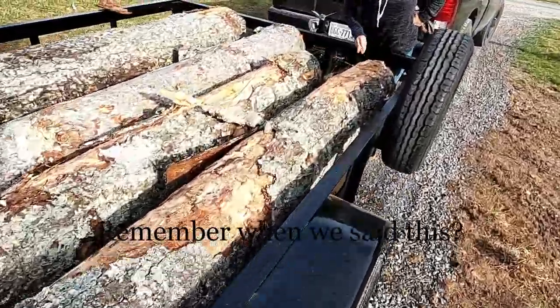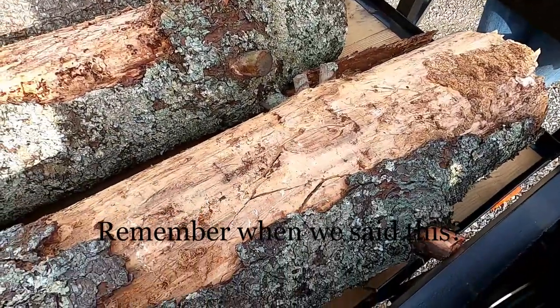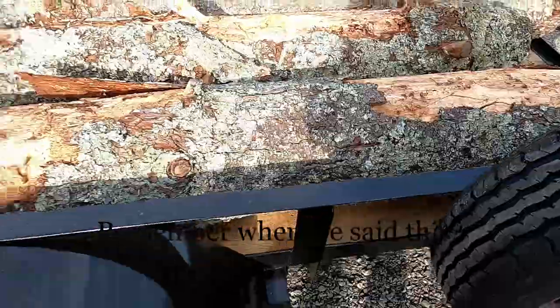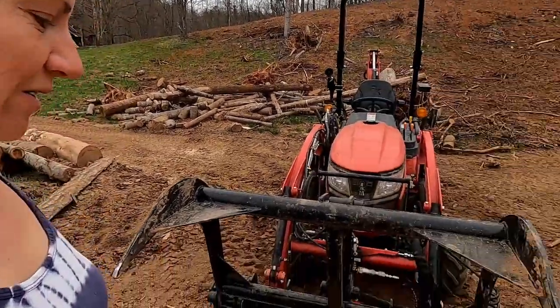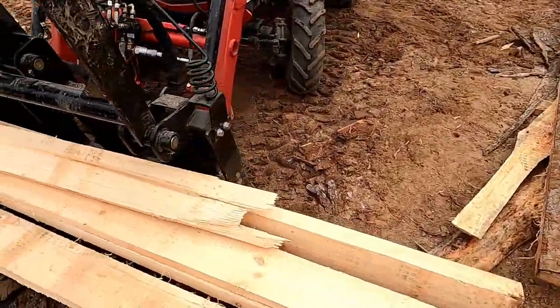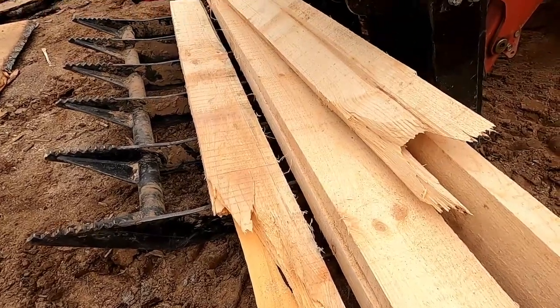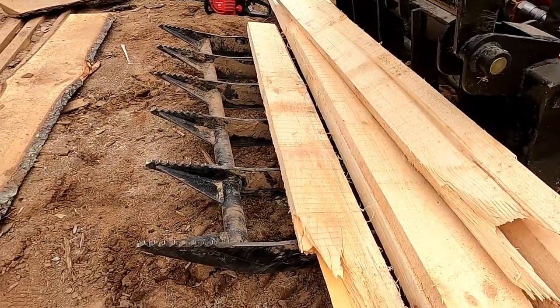That cracked, Mac? It is. Okay, well, that's okay. It doesn't look like it's cracked all the way through. Now, believe it or not, this is pine. So, in case you didn't catch it in the time lapse there, we spent all that time cutting those to get our last two 2x6s, and it snapped in half. We saw that there was a split in the log. We didn't think it went all the way through, but clearly it did.